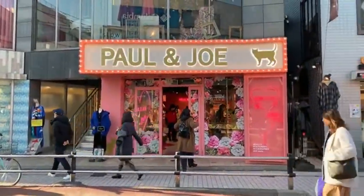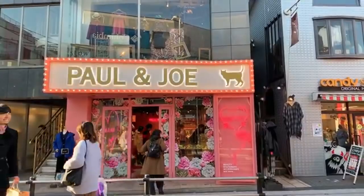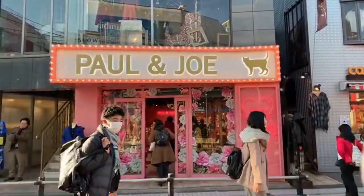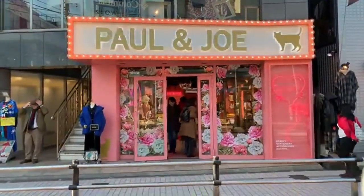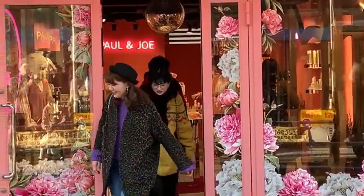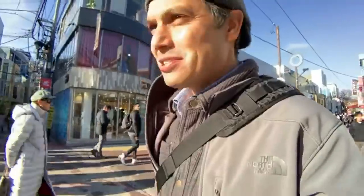For those of you checking out what the stores here are, we have Paul and Joe, two cat lovers, and they really like pink. It's interesting. I'd like to meet Paul and Joe. Get their take on Harajuku. This area would still be considered Harajuku, I think. I don't know where the border is. Maybe we hit it at the bend. But this isn't like a border war between these two areas. It's just Oakley representing here.